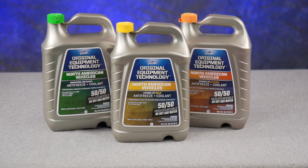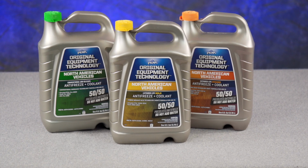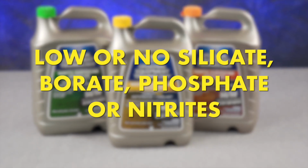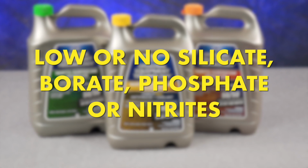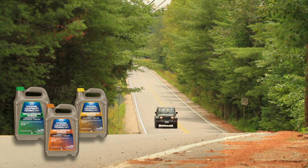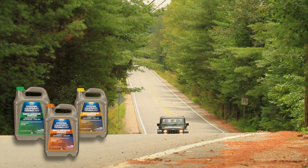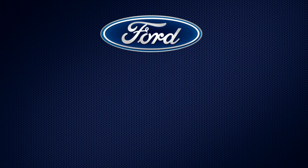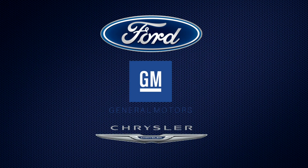The Peak North American OET antifreeze and coolants are specifically formulated with low or no silicate, borate, phosphate, or nitrites to match all North American OE technology and color requirements. This range features North American green, gold, and orange to provide complete coverage across Ford, GM, and Chrysler.